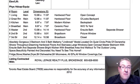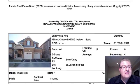The same model with a finished basement and a real premium lot, big pie shape, deeper, sold for less than $399 within the last 3 months. So I don't know at $399 if they're going to have a lot of legs.